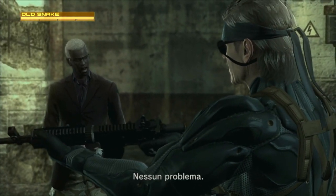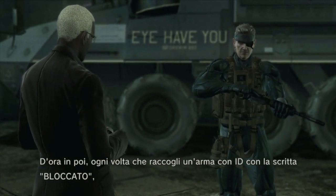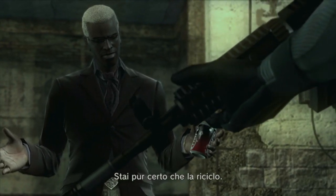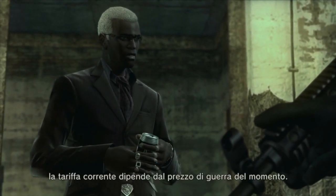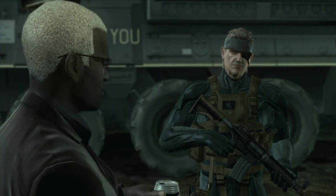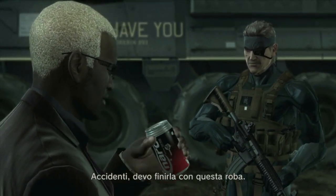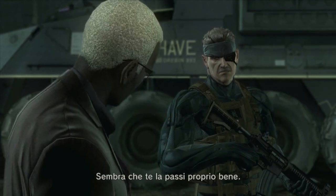See? No problem. From now on, when you pick up an ID gun that says lock, you just let me know. You name it, I can launder it. Of course, it'll cost you. The going rate depends on the war price at the time. Man, I gotta give this shit a rest. Looks like you're doing pretty well for yourself.